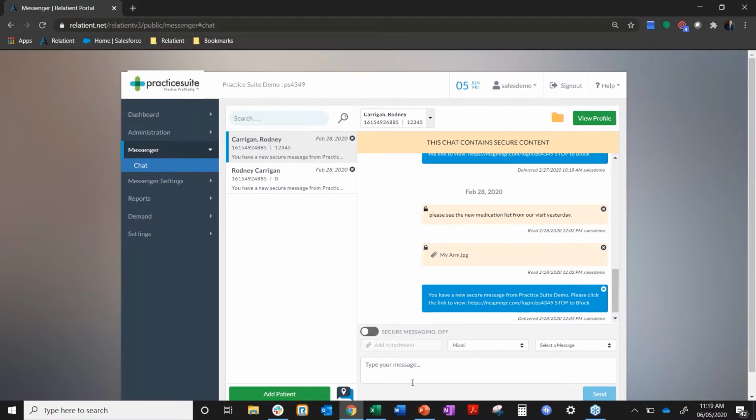Now, taking two-way chat a step further, there's also the ability for secure messaging with patients. Meaning if you need to chat with a patient from a clinical perspective, or a receipt needs to be sent, or you want to exchange insurance information or a driver's license, the patient can send that securely through the patient center. You can send an attachment from within the PM system with a quick text message. All you do is write your message, toggle on secure messenger, add your attachment, and send the message to the patient.